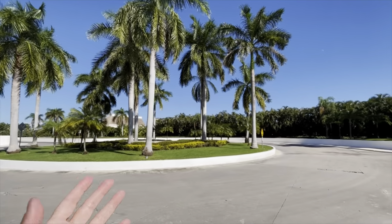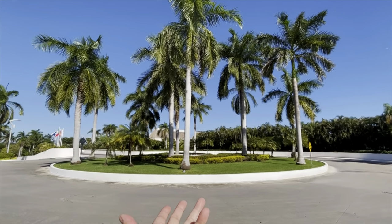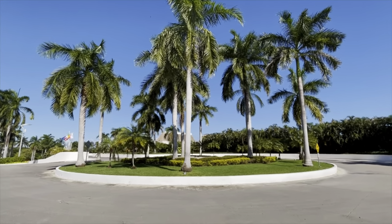And isn't it beautiful, palm trees? Aren't they gorgeous? Just so beautiful.